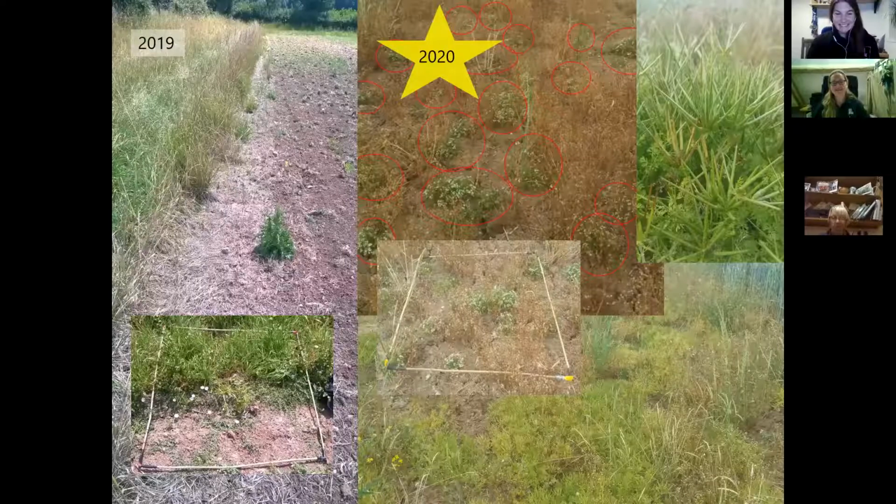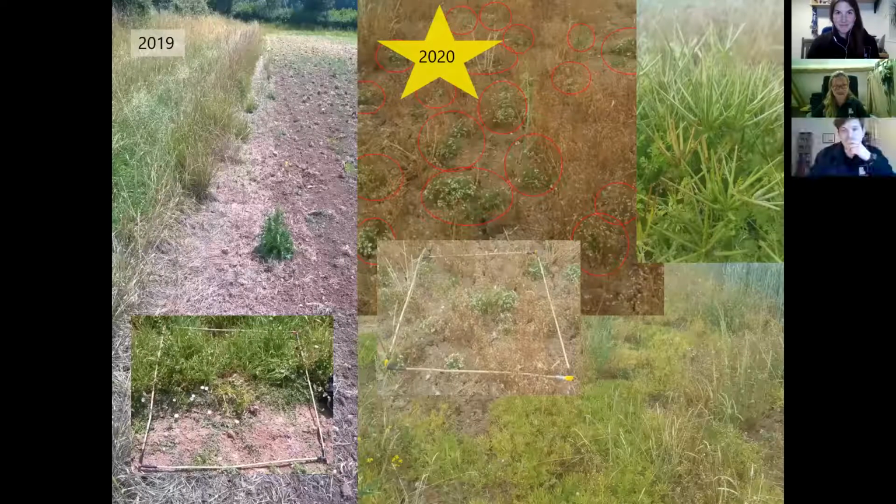But this is just an example of where management advice that we've given to a landowner has had fantastic success. So this is a site in Somerset. And you can see in 2019 there's virtually nothing of interest growing there. There were historical records of spreading hedge parsley on this site. And when we checked it in 2019, we found one little plant. You can see my quadrat with a lonely little spreading hedge parsley in there.